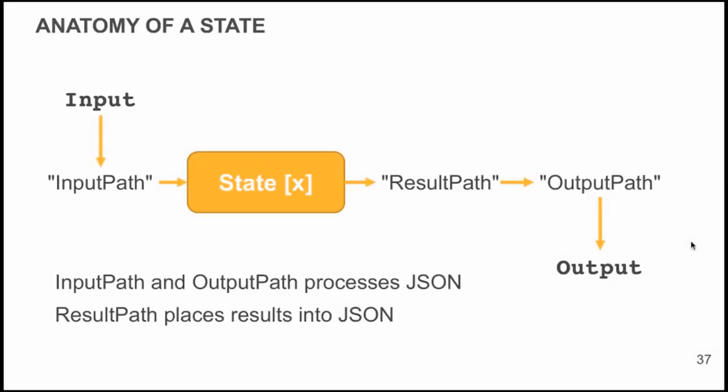At the heart of Step Functions is state passing through a state machine. State payload is the oxygen or the blood of the system. In this case, every state has an input and an output, but there are a lot of things you can do with the input and output in between. We have filters called input path and output path, and we have a pointer called result path that lets you process JSON and place results into JSON. So let's look at how each of these things work in turn.